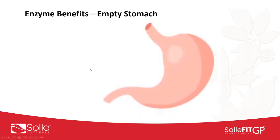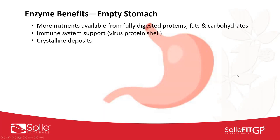Now, there's lots of benefits to enzymes on an empty stomach, two of which I've just addressed specifically when it comes to your weight balancing journey. So let's look at these in a little more detail. When you're taking enzymes on an empty stomach, the body's able to go in and do cleanup. It's working on foods that maybe weren't completely digested, whether it's proteins, fats, or carbohydrates.